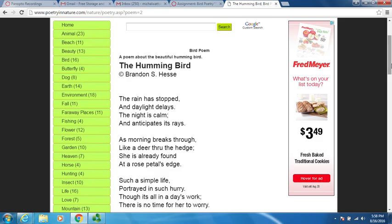The rain has stopped. Everybody enjoys it when the rain stops. That's a good thing. So the image that he's trying to portray here and the meaning of this first stanza is that things are good, okay? Daylight is just starting, it's hanging off, it's not quite coming yet. The night's calm and everybody is waiting. They're anticipating that daylight sunshine to come through. And then that leads us to the next stanza.